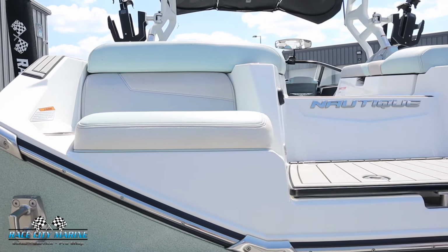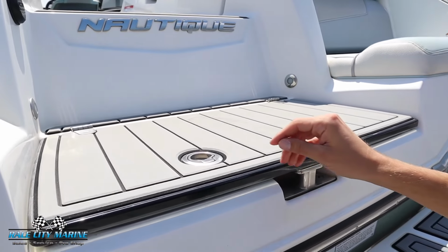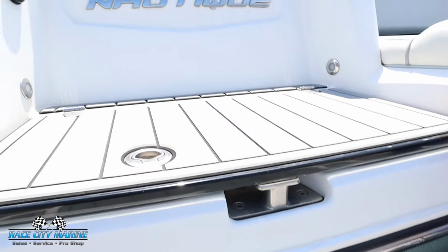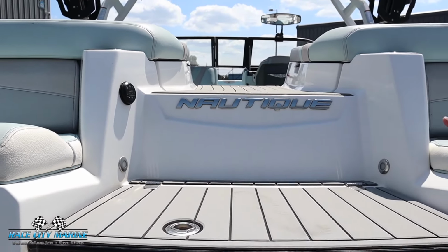Throughout the center we have this nice step with a ski pylon down below, great for tubing or skiing, and you can even open this up and double this as a cooler or just for wet storage. There's a drain plug down there as well. You're also going to see the JL Audio transom remote and then a nice evenly stepped walkthrough into the interior.